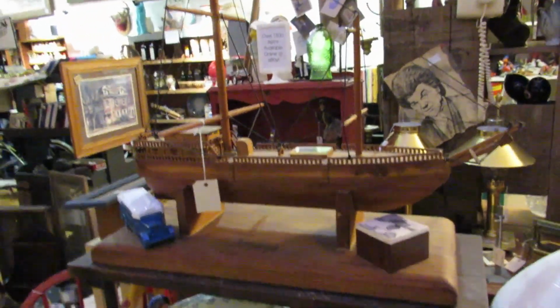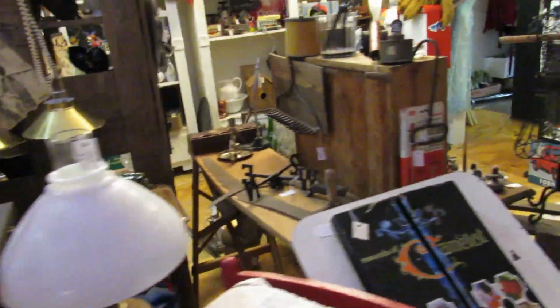We got a boat. We're just going to walk through here real quick. Got my coonskin right there. And my really neat lamp. $12.50. Really neat lamp.